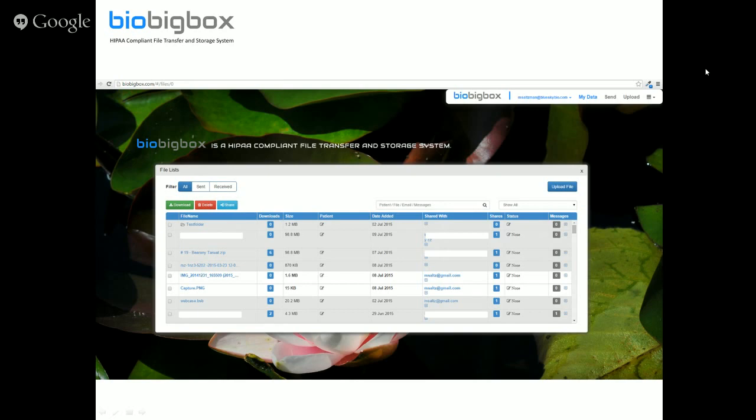You could go and you could do it. You could create as many accounts as you like for different people. There should be one account per person and not to share accounts. That's also one of the HIPAA requirements, that other people should not be accessing information that they shouldn't be accessing.